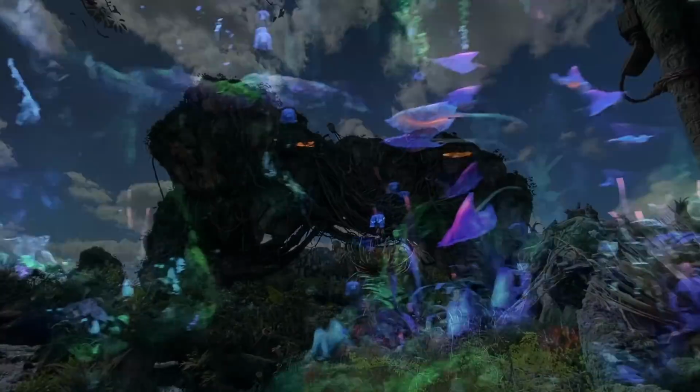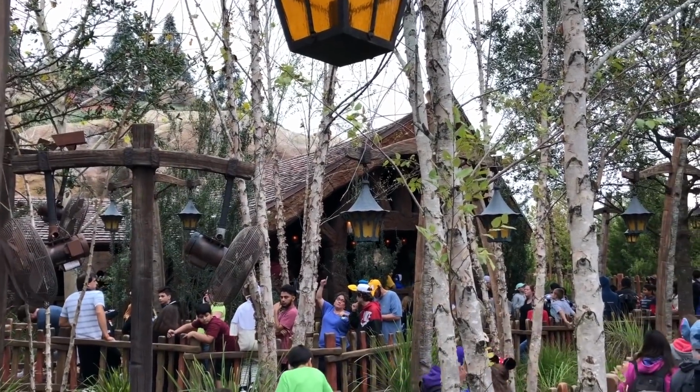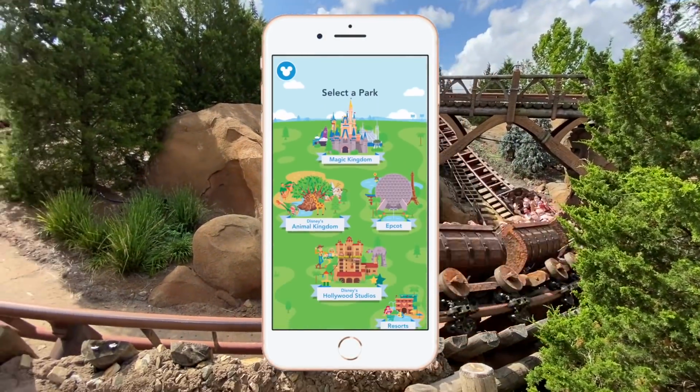Now, another Disney app you might want to download that's not as crucial but still good to have is the Play Disney Parks app. This is going to be especially useful if you have kiddos with you. This has a ton of games loaded onto it, and they're attached to those specific Disney rides that tend to rack up the high wait times. This one's a great way to help kids pass the time in queue lines.